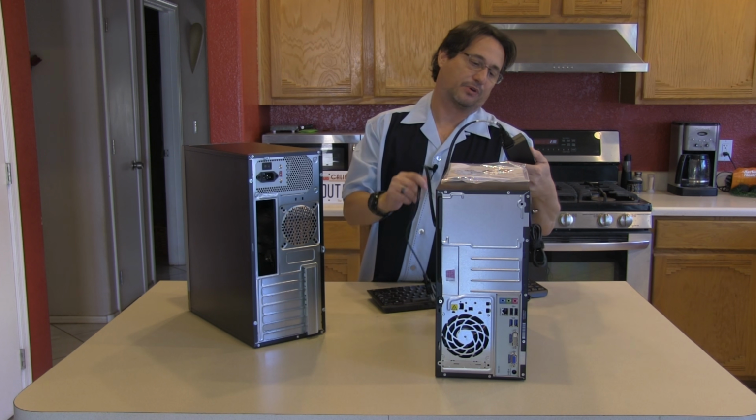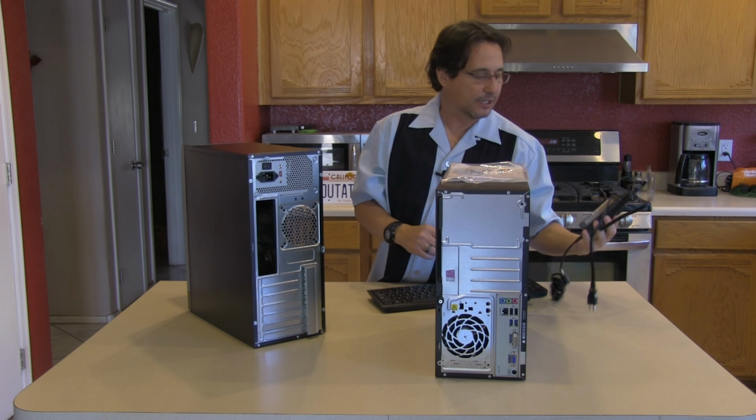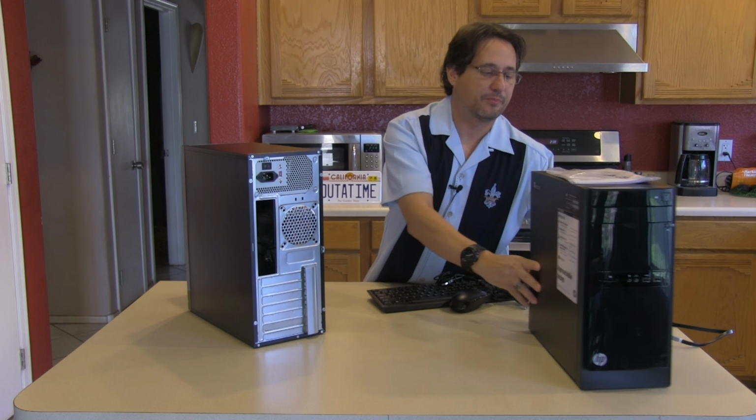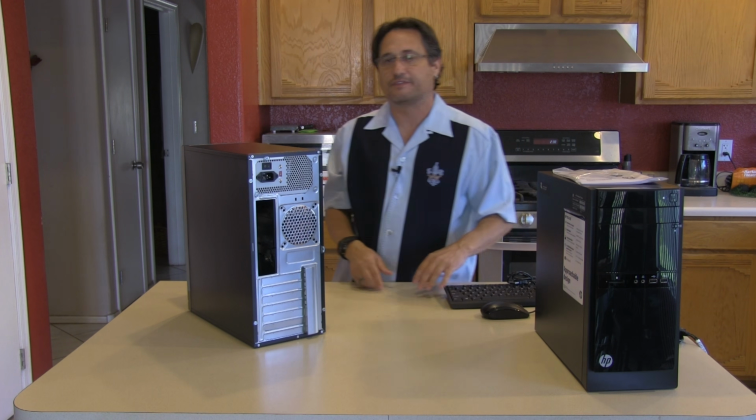I mean, I suppose I could probably go on eBay and buy something that puts out the same voltage and has the same polarity, but it's just not a common part you're going to find. You're going to have to search for it, or you're going to have to buy it directly from the manufacturer.